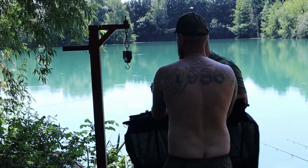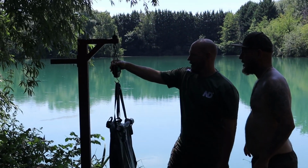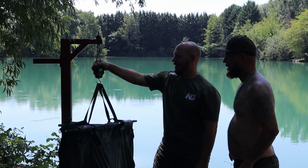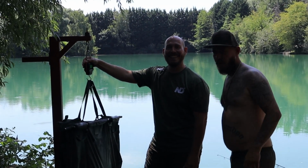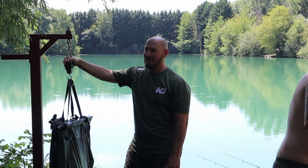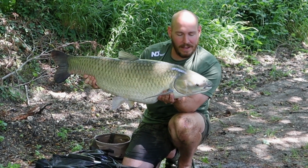We're at 37. What, they go double that size in here? Oh, it might be 40. It's a 40 pound grassy. Oh, 40 pound 6 ounces. What was your PB grassy before that? 20 pound. There it is, 40 pound 2 ounce grass carp.